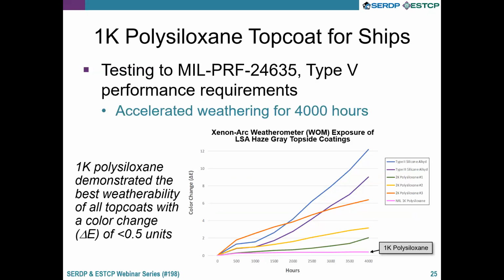And then one of the other tests, of many tests that we had performed early on, was to demonstrate the weather resistance of this single component polysiloxane. What we did was we took 3 of the 2-component polysiloxanes from the qualified product list, in addition to 2 of the qualified silicon alkyds, and we exposed them all to 4,000 hours of xenon arc weathering.